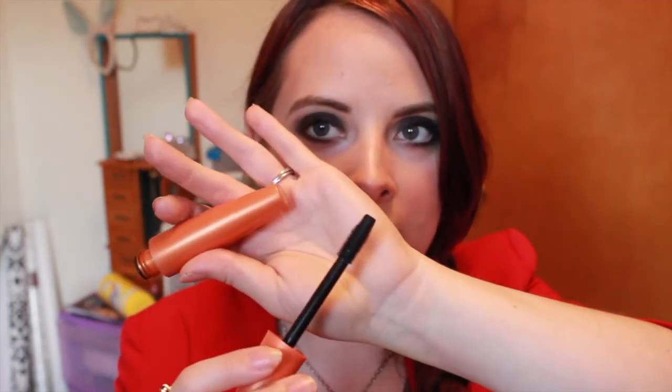The formula is amazing. The wand, if there was any downside, would be the wand. I'm just not as big of a fan of the plastic applicator wands. But the formula in and of itself is well worth it. I usually only do about one coat of this and I'm set for the day. If I need to reapply at nighttime, I'll just throw on maybe another coat or so. It's pretty awesome, and it's a drugstore mascara. Highly recommend checking it out.